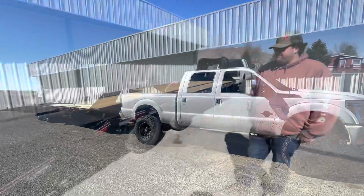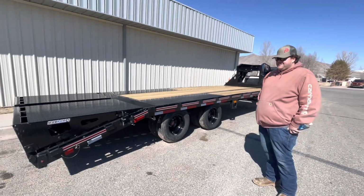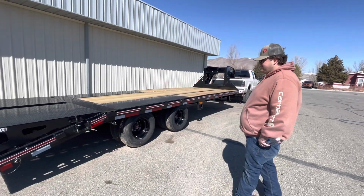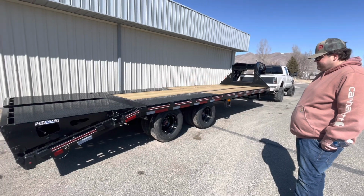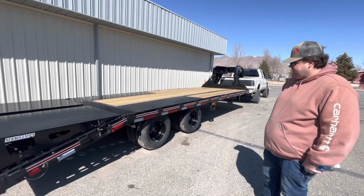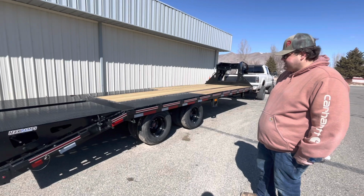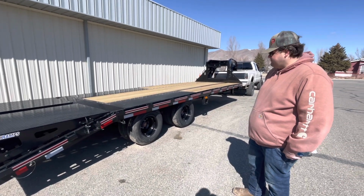Hey, so we're up here in Winnemucca, Nevada at the trailer store with David. I found David and the trailer store watching Vlog and Son Sam. So next thing you know, guess what? I'm buying a Diamond C. So we're here with David. I just spent about 20-30 minutes hooking it up, going over the trailer, and just kind of wanted to do a little intro here and have David talk about maybe a couple of points that we should look at after we buy the trailer. Take it away.